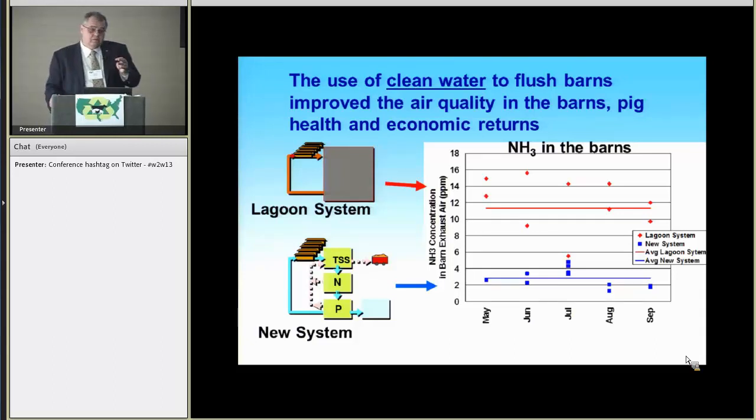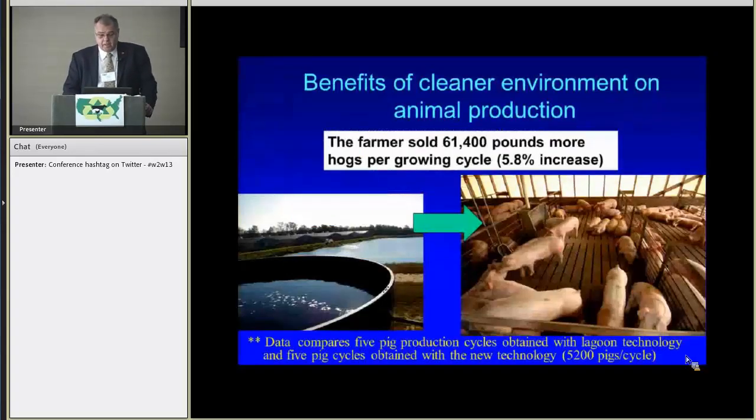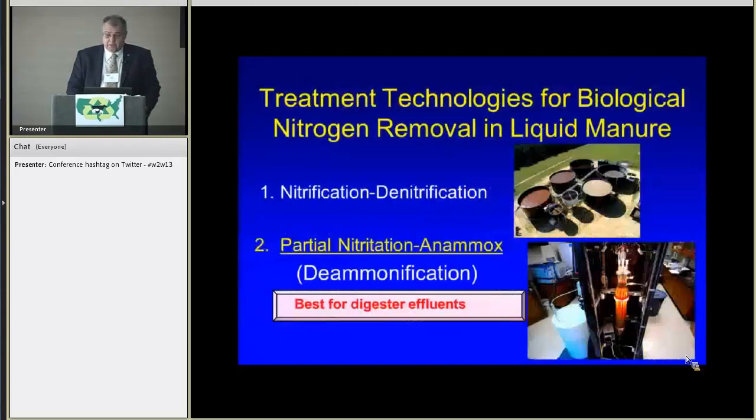And for about 10 big production cycles, we measured the production of the farm. We measured five cycles before conversion and five cycles after. Each cycle is about 5,200 pigs in seven barns. And the mortality was cut in half for this farm. The pigs grew faster. They do much better in terms of health. And the farmer sold 61,000 more pounds per growing cycle because of this change in management of the waste.